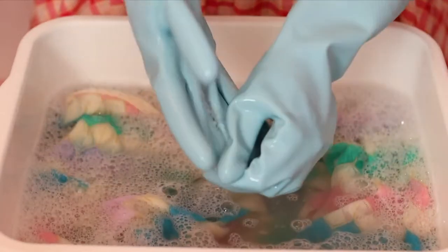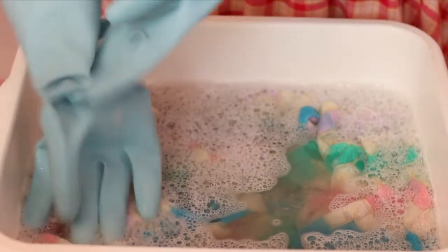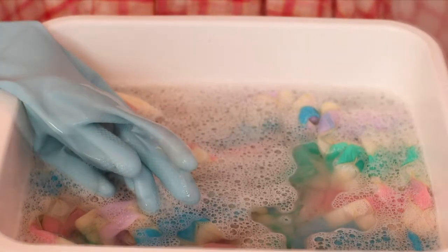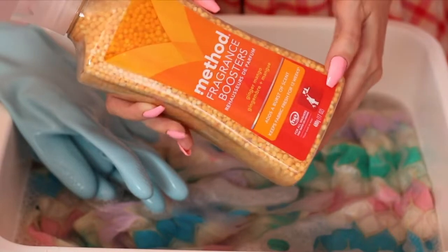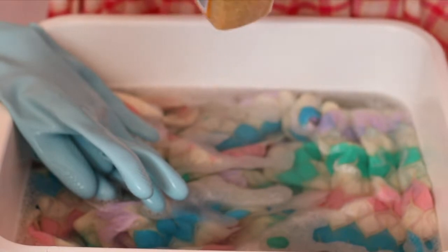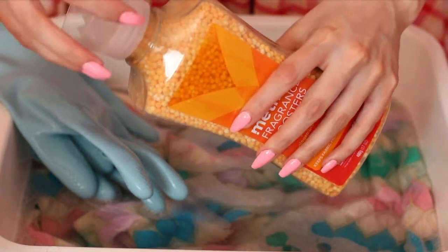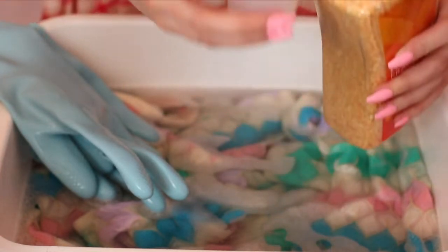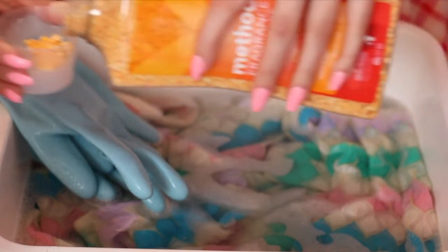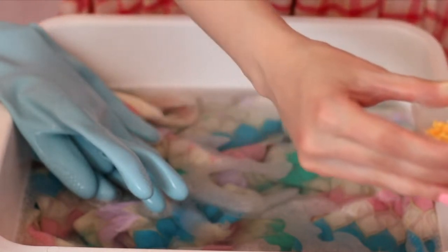Alright, so I've decided that I want to add some of the fragrance boosters to this as well, because I love the way this smells and I want it to smell even more like that. So here we have those cute little gems of fragrance boost. You can put these in cold water or warm water. I think a lot of people think this type of thing is just for hot water or putting it in the washing machine, but really you can put it in hand wash stuff as well.